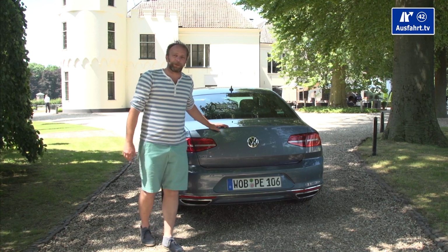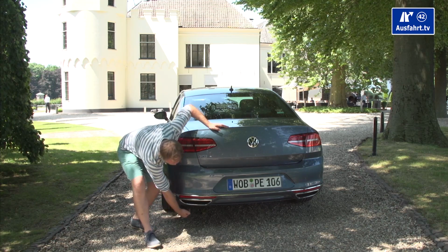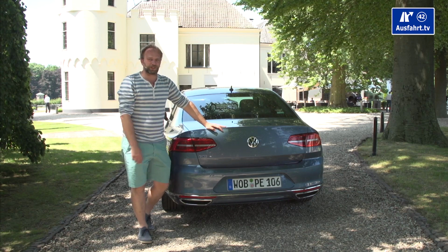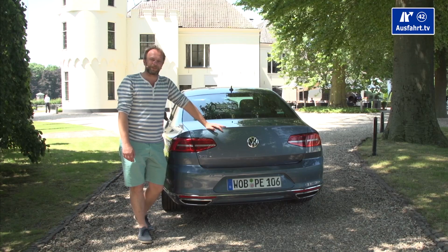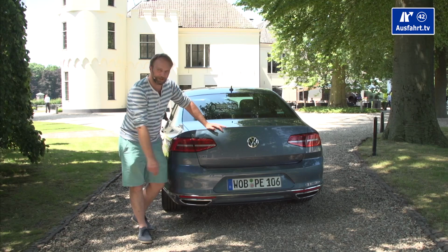And if you're wondering where the exit pipes are, those are just design elements. The exit pipes are down here and just look to the floor. That's nothing special for the Passat GTE. It's almost for all the Passats except the biggest diesel version. This one has real exit pipes in the rear.